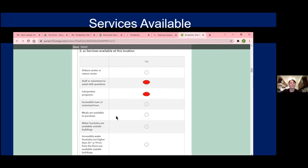Meals are available to purchase? Yes, I would mark that box because Branch Oak has a restaurant. Water fountains are available outside buildings? No, I wouldn't mark that one because they didn't have any water fountains. And then here's the next question: are accessible water fountains no higher than 36 inches available outside buildings? I wouldn't mark that either, because if they didn't have water fountains, you probably wouldn't answer this question.